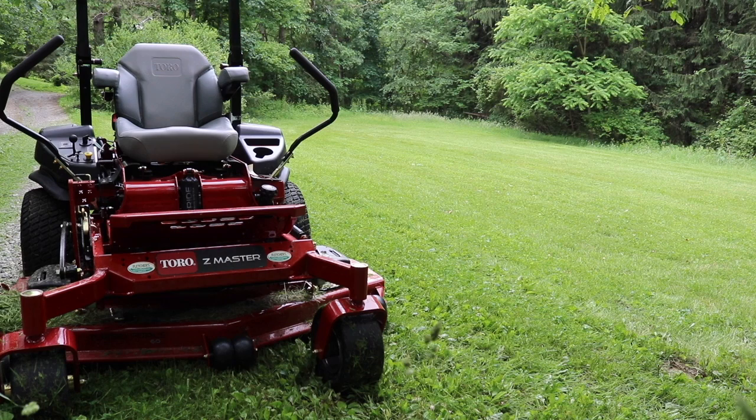That grass was over a foot tall. When I say grass, more like weeds, was well over a foot tall. I'd say 90% of it. Never bogged down once, anything like that. I did slow down a little bit the first cut, but it did really well.